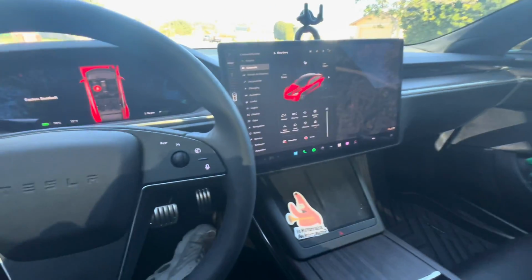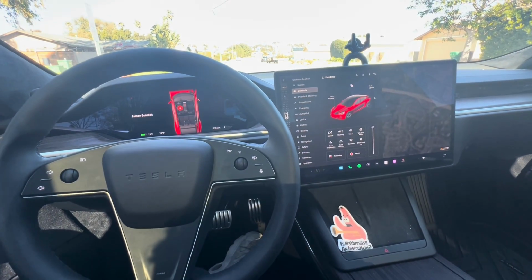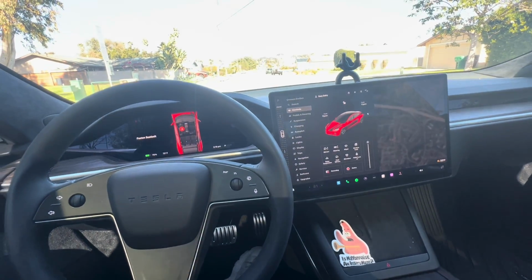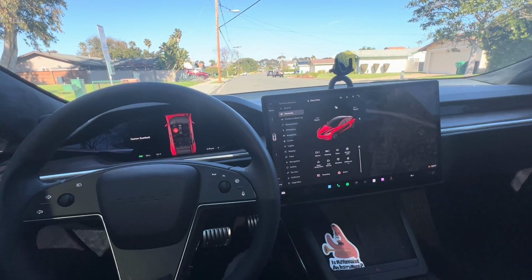So overall, so far so good for the interior of the car. No main issues with regards to that, but I'm gonna go out to the exterior and show you the nooks and crannies and the things I have within the car.